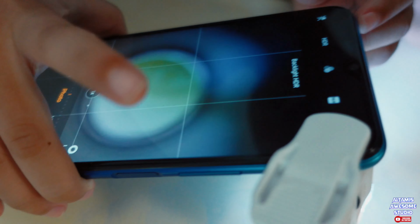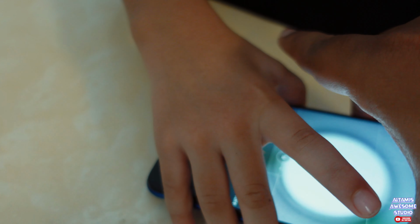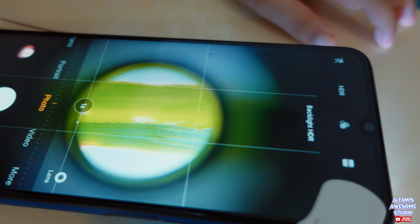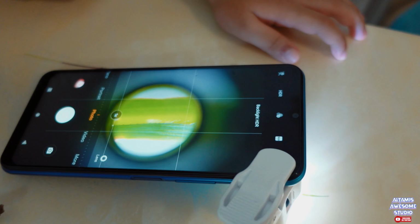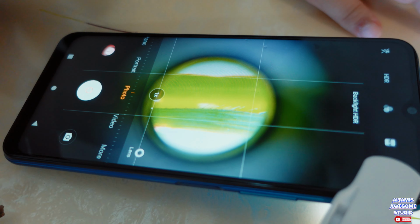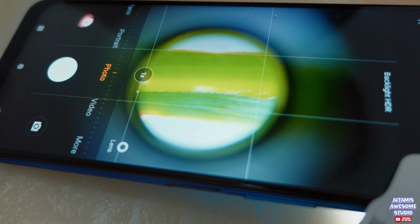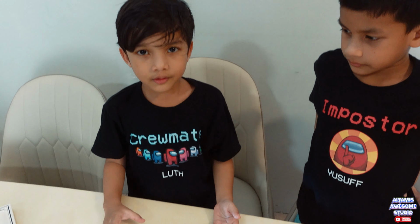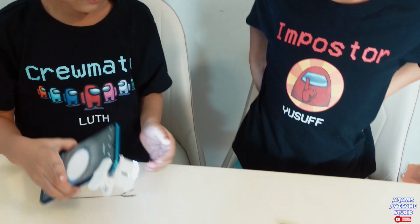Yeah. I just put it there. Just like that. Put it like this. Whoa. And there you go. Whoa, I can see the stripes a little bit. Yeah. Yeah. Why are you going to find this one? Just like a cactus. Okay, so.